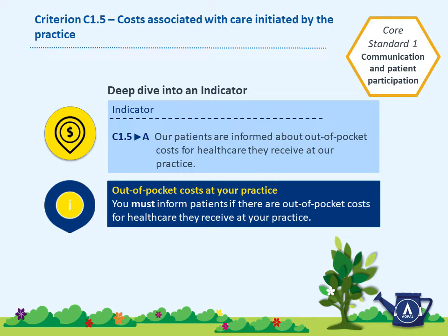Every one of these, I think, is very important. You may have a policy written about this. So if you've got a policy on C1.5 mandatory A, that would be good. That could be part of the evidence which you require. So very good. Signage, website, new patients on booking. They are all very good suggestions for meeting the intent.